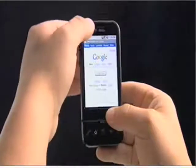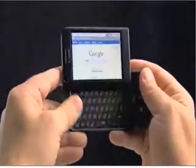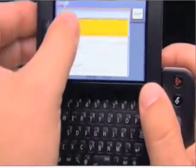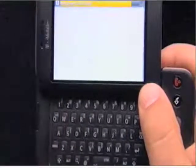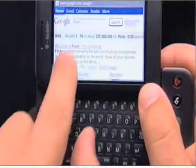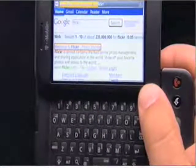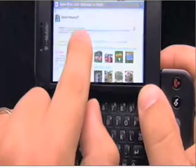No matter what you're doing, search is always at your fingertips with a dedicated button on the keyboard. Launching a search tailored to wherever you are on the device helps you find what you're looking for quicker. That means an address search when you're in your address book, or a web search when you're on a web page.